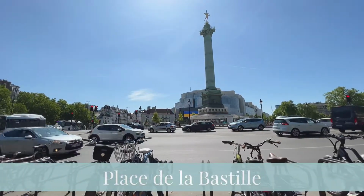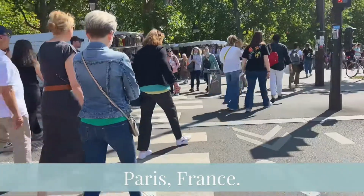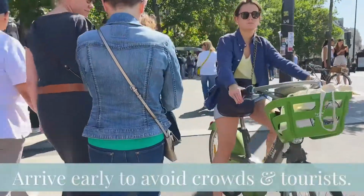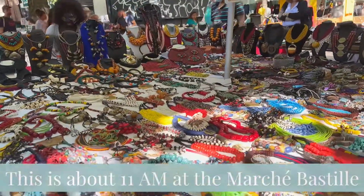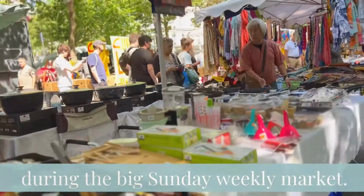This is one of my favorite farmers markets in Paris. It's the Bastille Marché, which happens every Thursday and Sunday. I like to arrive a little bit earlier to avoid crowds and tourists, and today I'm going to share with you some of my top tips so that you can enjoy a visit to the farmers markets in France.